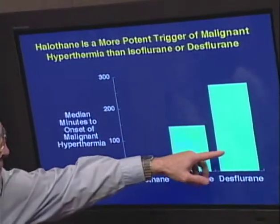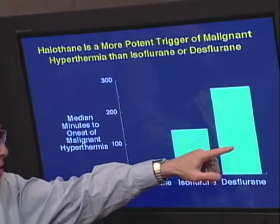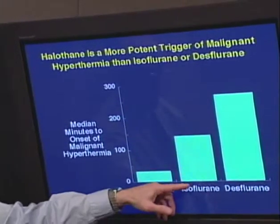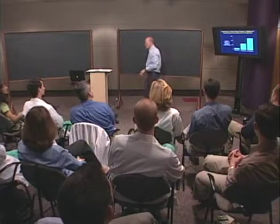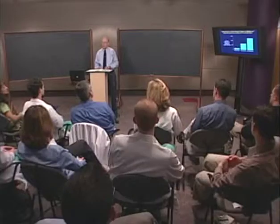One of the reasons for that, or perhaps one of the reasons for that, is that the number of cases with desflurane is very limited. There are far more with isoflurane, obviously because isoflurane has a far longer history of use than does desflurane. Now, if you're going to have a patient who is suspected to be predisposed to malignant hyperthermia, you're going to have to deal with that. And let us illustrate how you might deal with it.